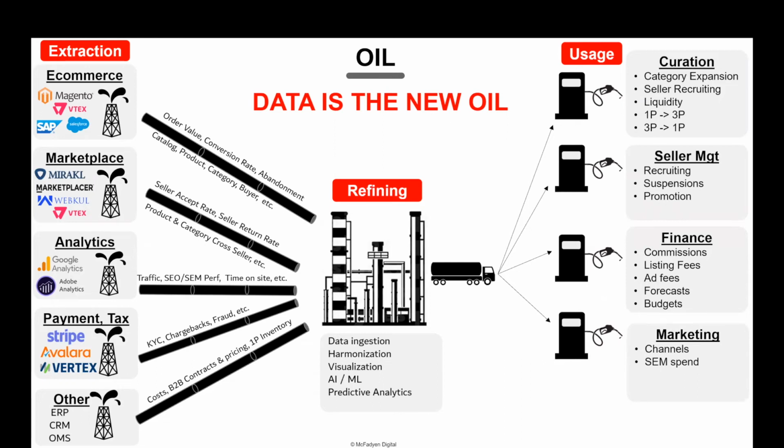Web analytics provides details like web traffic, SEO, time on site, and payment. We also have payment and tax, which goes over KYC, chargebacks, fraud, etc. We work with oil. I don't know, Lee, if you want to speak to this a little bit more, but it's about fine tuning the marketplace performance. But it's important to look at the extraction and usage for these marketplace performances.